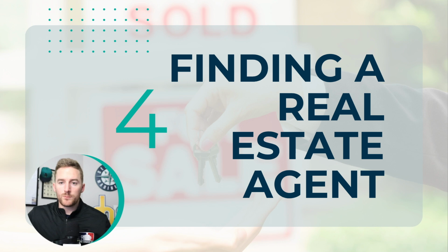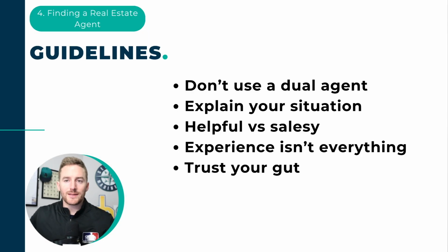Once you have the pre-approval process wrapped up, now it's time to find a real estate agent. A few guidelines when finding your real estate agent is to not use a dual agent. That means do not use an agent for both the buy side and the sell side of a property. You want one agent that's on the buy side and then one that is different on the sell side, so that both of the agents are working in their individual parties' interests and that there's not one agent that's taking care of the entire transaction.